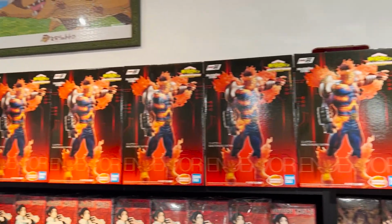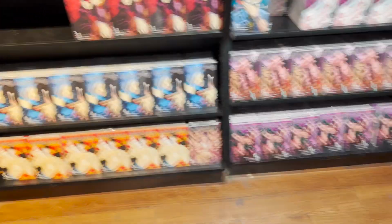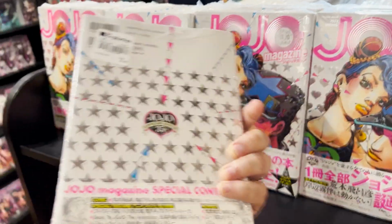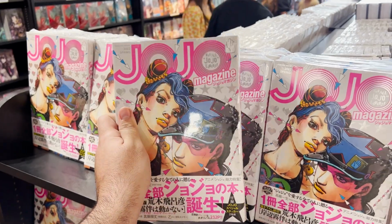Yeah, got some figures of Endeavor up top there. Jujutsu Kaisen 0. All those JJKs. Oh my god. This is the new JoJo magazine featuring Jolene on the cover there. Pretty sweet. Definitely honoring the new anime coming out.